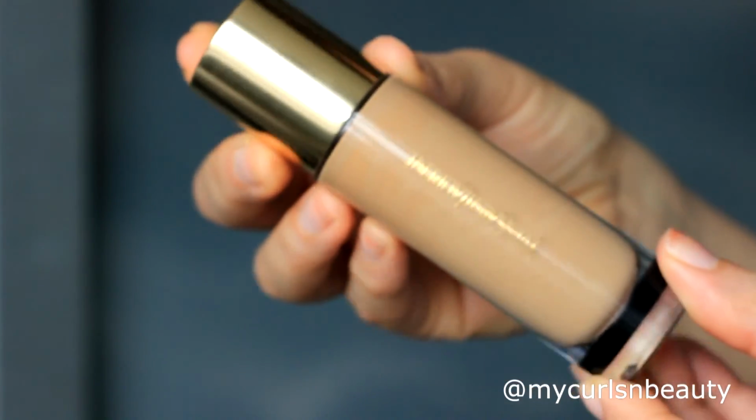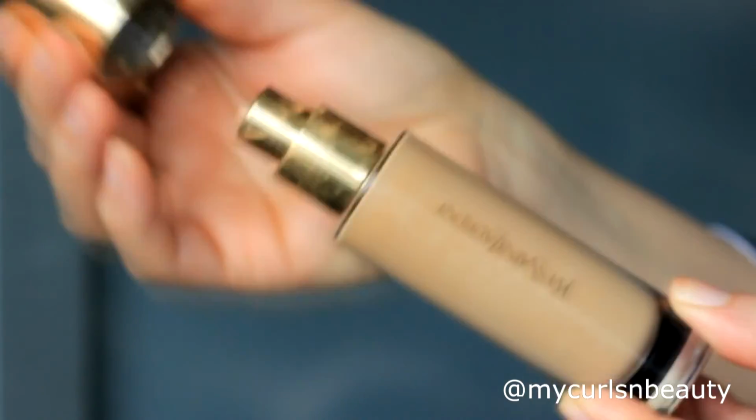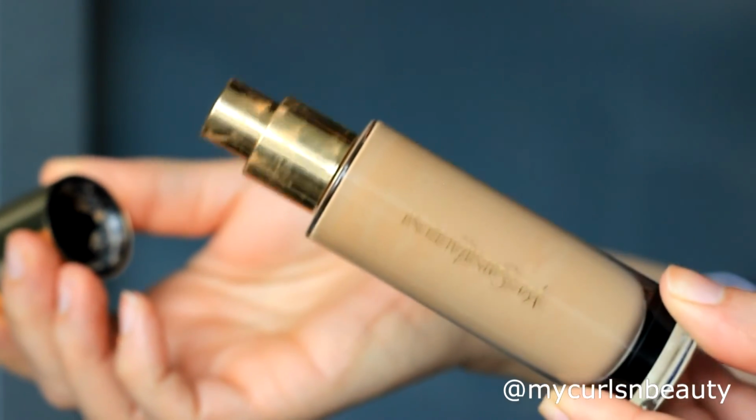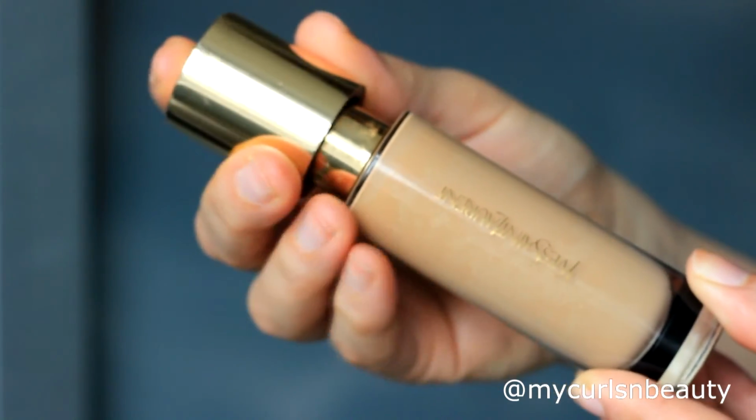I think I only had a few drops, but now when I try to get it out, I don't feel like it looks very good on my skin. So I do think that it has expired. But this is a beautiful, beautiful foundation. It looks so natural, so radiant.